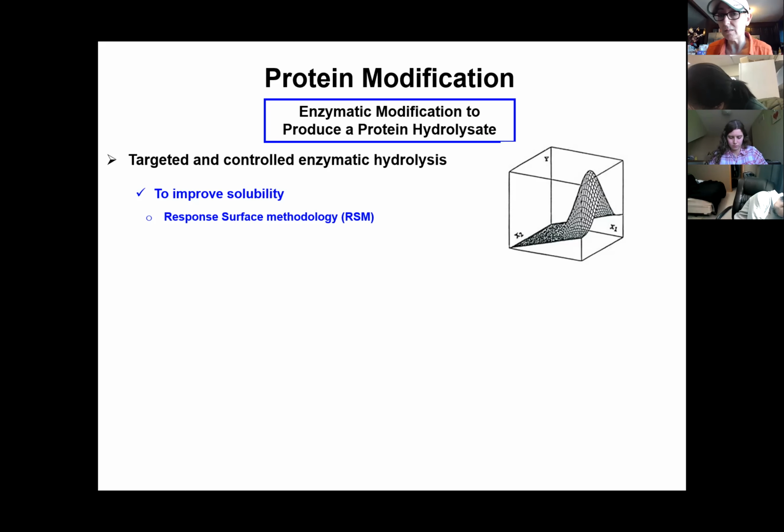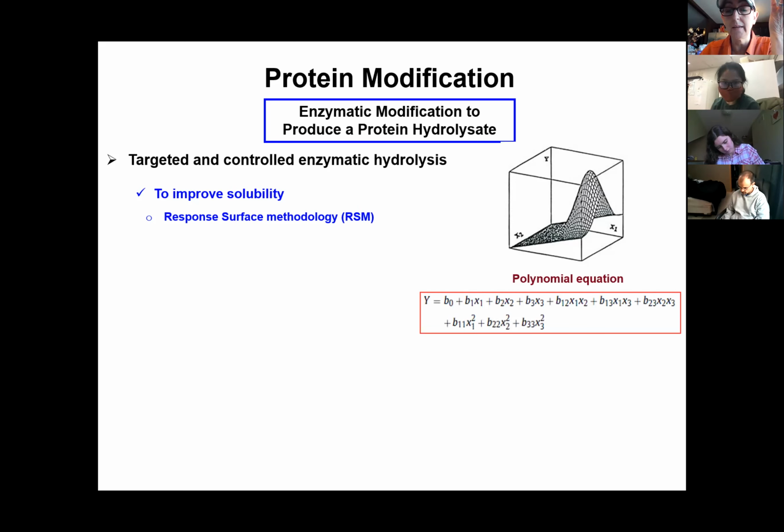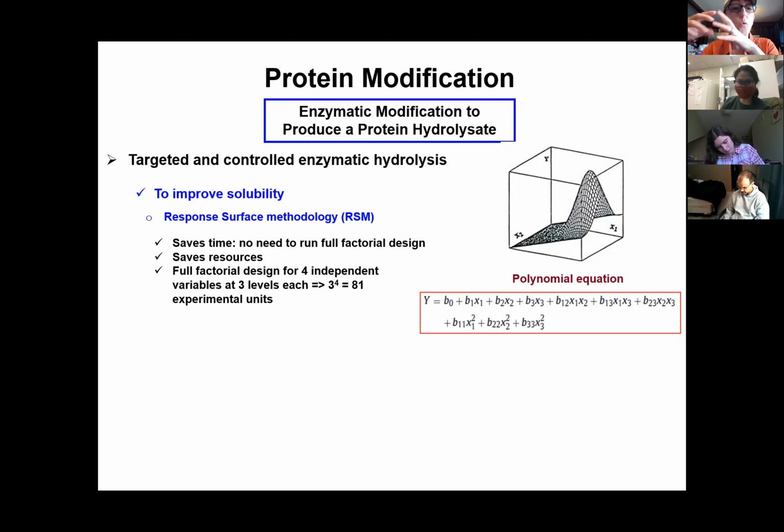So we have too many independent factors that would impact the results of the enzymatic reaction. In order to get targeted improvement, for example improved solubility in this example here, we use statistical designs such as response surface methodology. Instead of doing a full factorial design, for example, if you want to have 4 independent variables, let's say enzyme to substrate ratio, pH, time, and temperature, 4 independent factors that might impact the outcome of the hydrolysis.